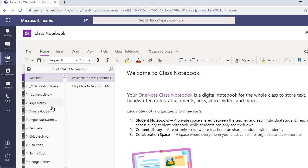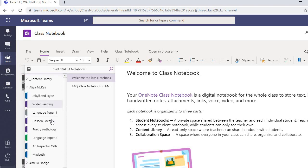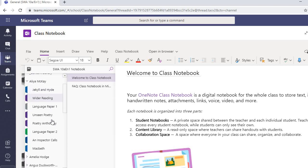But pupils will just have these folders, a collaboration space in which they can do shared work with other pupils if the teacher directs them to do so, and a content library in which the teacher can put lots of other resources. If we take an example of how I've organized it, so if we take this pupil here and I click on Aaliyah, then what you'll see is I've organized their areas into 8 folders, which each represent a different element of the GCSE English course.